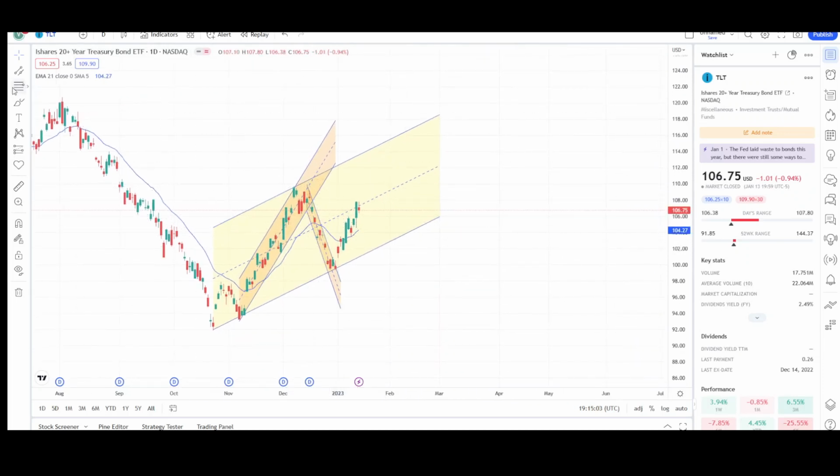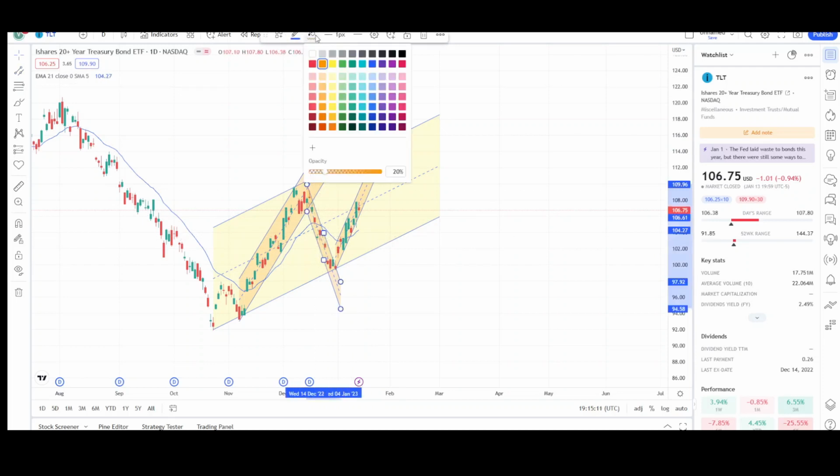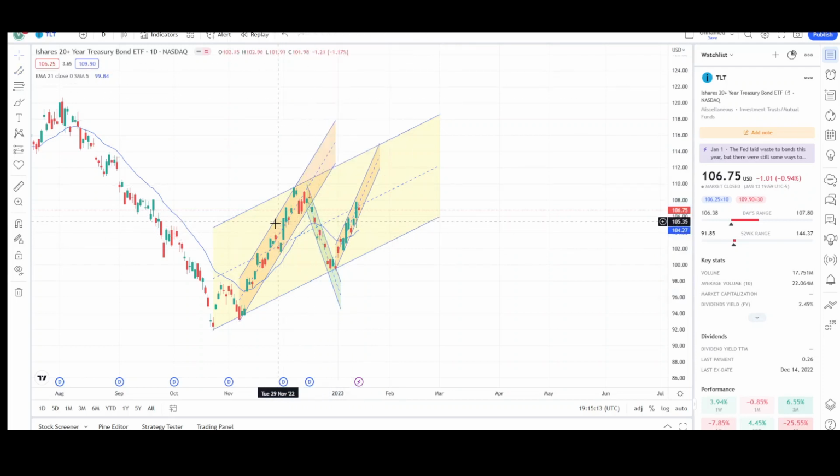So basically we have 3 channels that are holding prices up or having prices work higher. We have the one that we're currently inside of, this orange one right here, and then we have the previous orange one, and now we have this big yellow one. So there are 3 channels the market is looking at. And also the EMA is curling up, pointing up and acting as support.